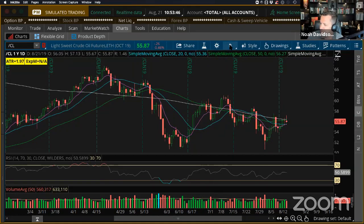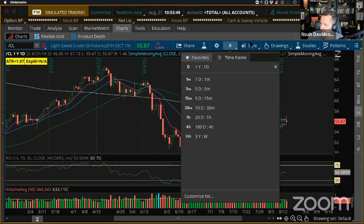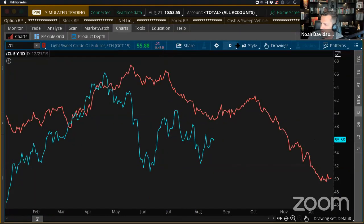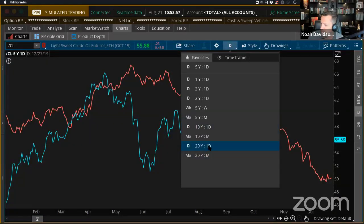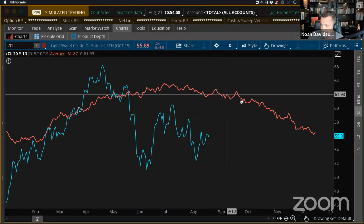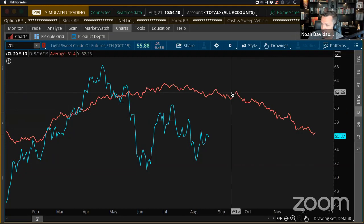Let me switch my layout real quick and show you the seasonal scenario on that. So I'm going to switch my chart mode to seasonality and load up 20 years worth of data. And you can see that red line there, that's the seasonal expectation for oil. So you get into September, what does oil do from the end of August on? Tends to drop clear through the rest of December. That's 20 years of data.